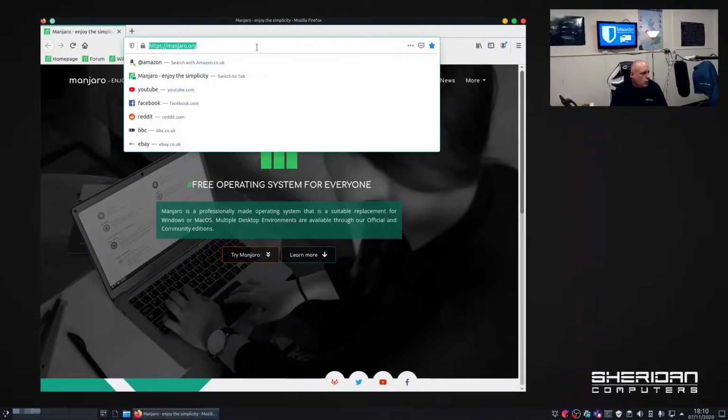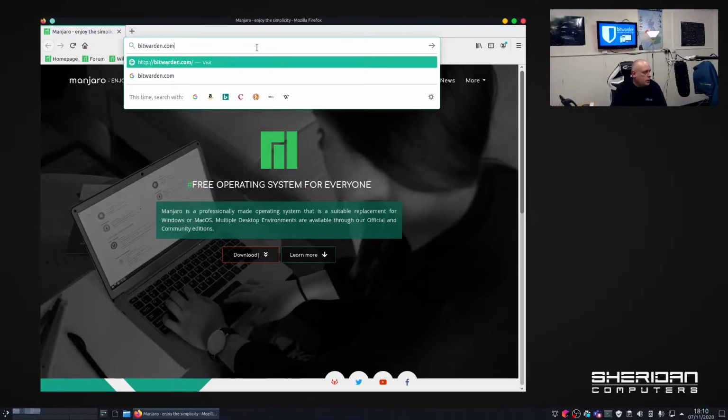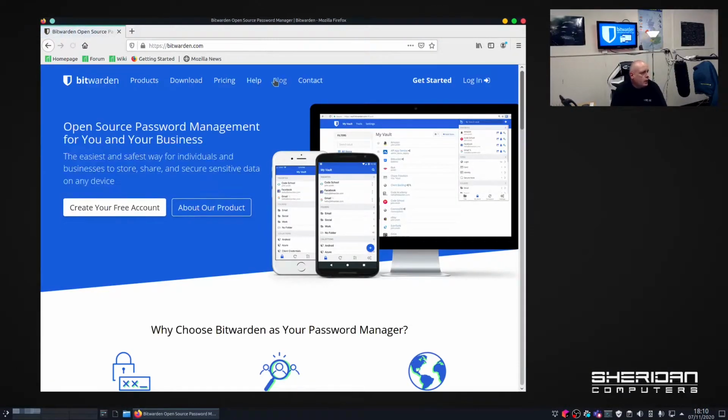So Bitwarden's one I recommend, so let's get started with Bitwarden. Head over to bitwarden.com. Open source password management for you and your business, so it's the easiest and safest way for individuals and businesses to store, share and secure sensitive data on any device. You can load it on your phone, you can load it on whatever browser you're using, and you can have it with you all the time.